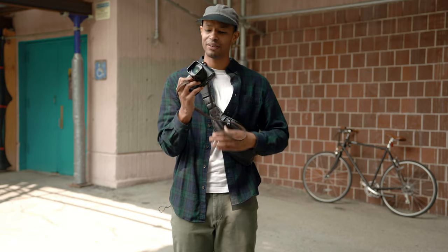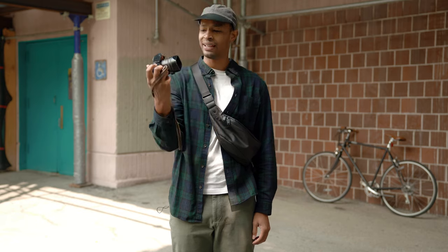So this week's episode, we're hanging out in East Village. We're walking around, we're making photos. I brought the Leica Q with me and we're hanging out.